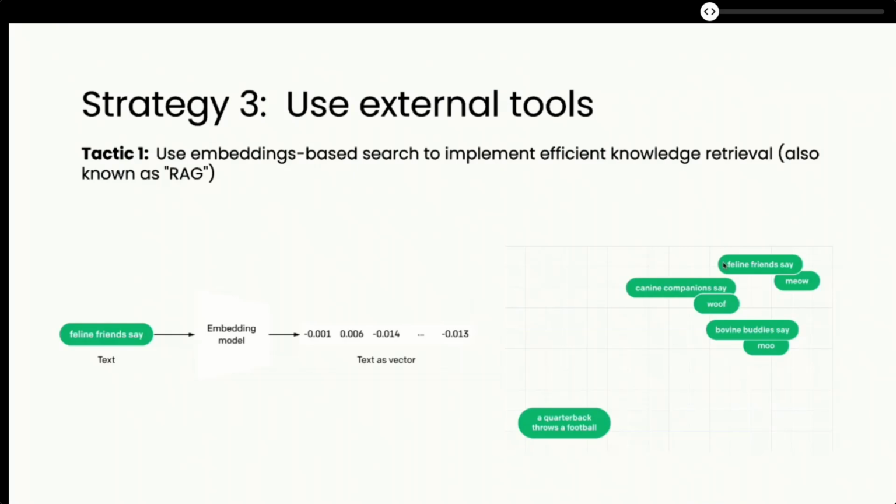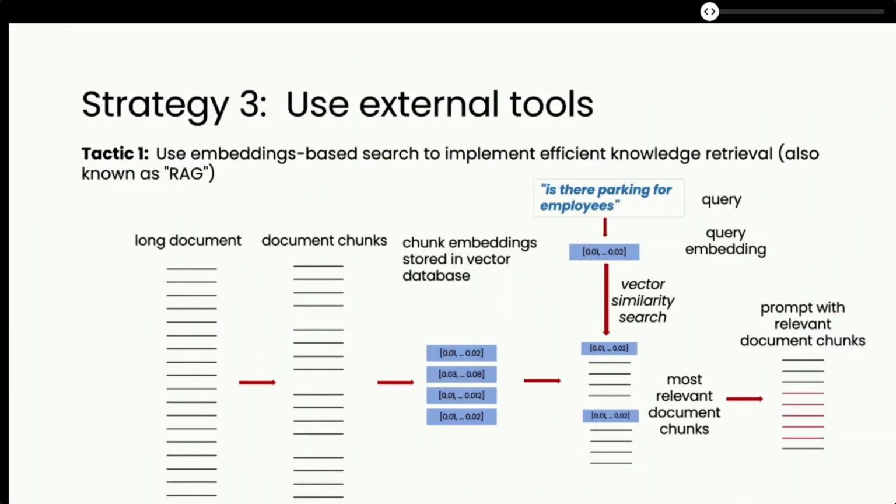So the way that this works, sorry, this is a bit of a busy slide, is we can take a long document or long documents and split them up into smaller pieces. Then for every single document chunk, you can create an embedding of that chunk. And then you can store those embeddings in a vector database. There are many different vector databases you can use, and they have very optimized similarity search algorithms.